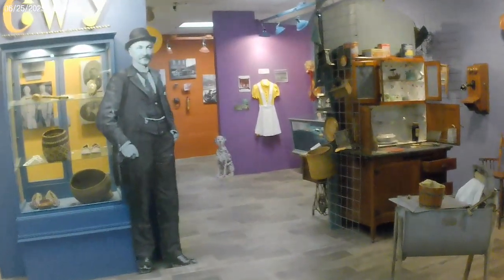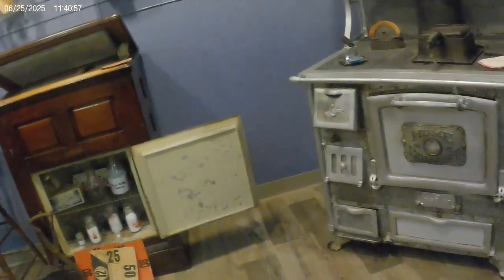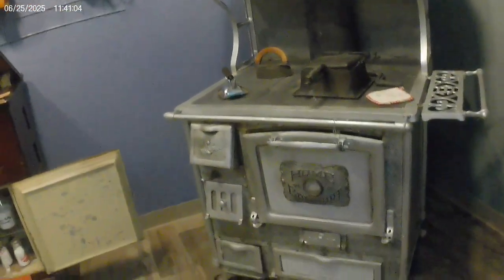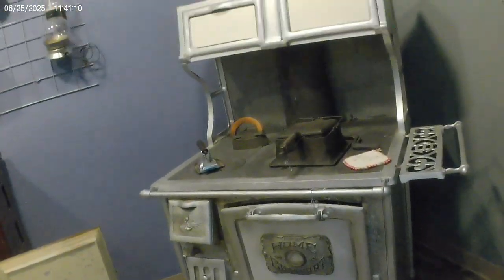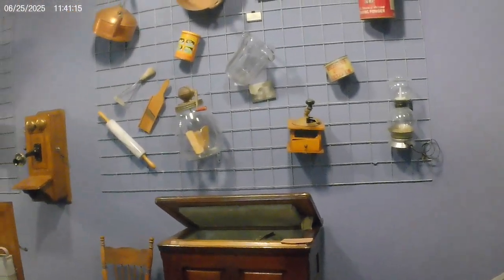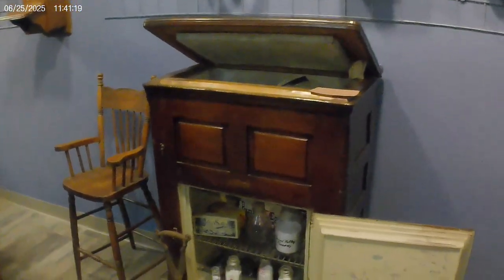Let's see what's over here. Oh, I bet that's where you wash your clothes right there. And that's True Lye soap. Somebody here in town made that. Oh, lye soap. That's the stuff that takes your hide off. Yeah, I know it. That's a cool old stove too. Look at that. My grandma had one like that. It's a shame somebody painted it silver, because it'd have been nice to see it in the black cast iron, the way it really was. A nice chest.